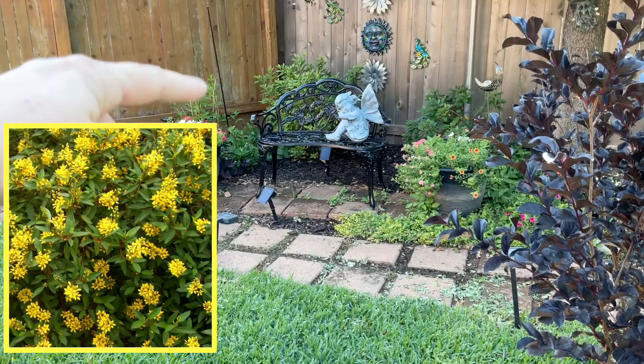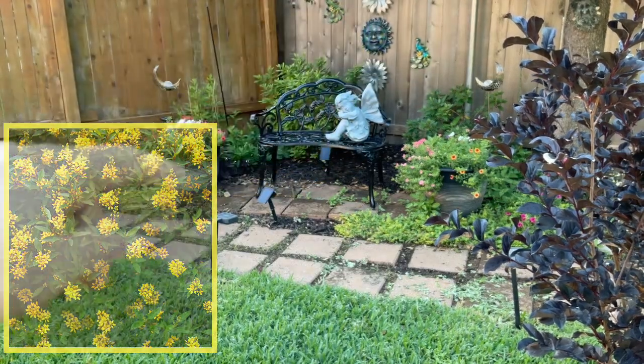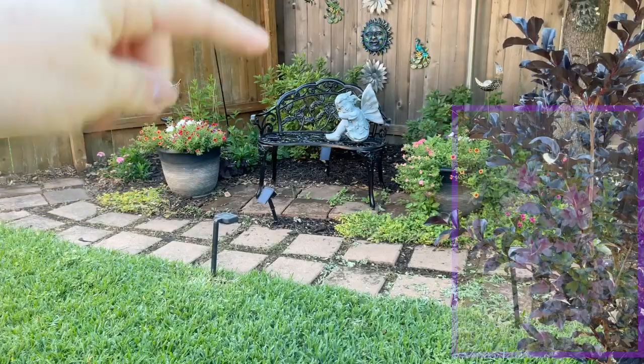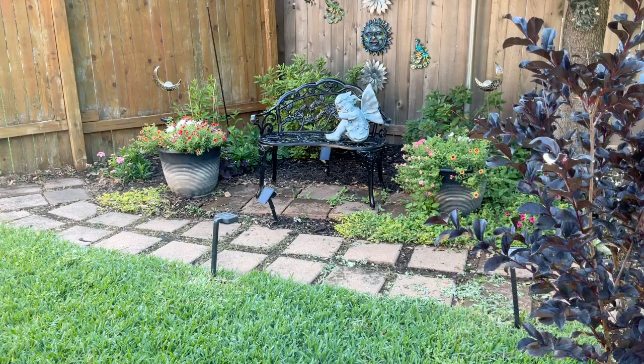The Thryallis back here is starting to grow, which I'm totally thrilled about. Azaleas, I don't know. This one bloomed fabulously. That guy over here, he's just not a happy plant. I don't know if maybe it's just too much shade or if it's battling with the tree for nutrients. I honestly have no idea. I'm going to do a little bit more research and see what happens. But for now, it's a big, green, beautiful plant, so I'm fine.